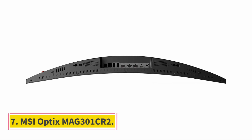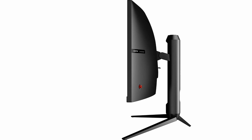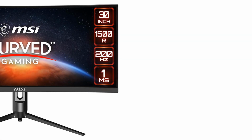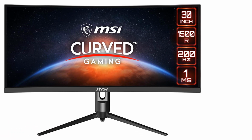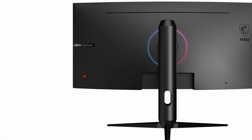Number 7. MSI Optix MAG301CR2. When you want to play esports, the speed of your monitor should be one of your first considerations. The MSI Optix MAG301CR2 will let you get the curved, ultra-wide gaming monitor experience you need, without sacrificing response time. It's affordable, too, so you can put more of your build budget towards other powerful PC components. The stars of the show are the 1 ms response time and 200 Hz refresh rate, which can give you the edge you need in a competitive environment, and the FreeSync support means screen tearing won't distract you mid-match. The 30-inch screen supports 2,560x1,080 resolution and its VA panel also hits 300 nits to deliver a bright picture you can see clear as day.